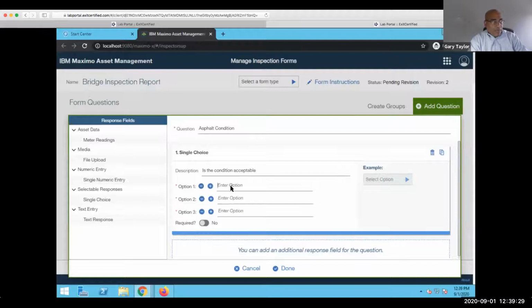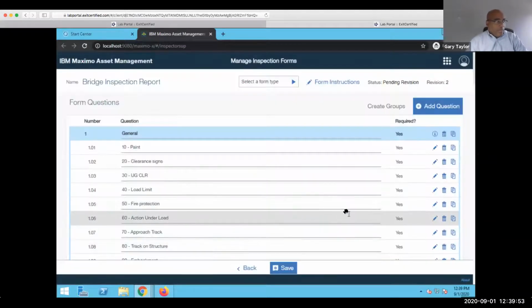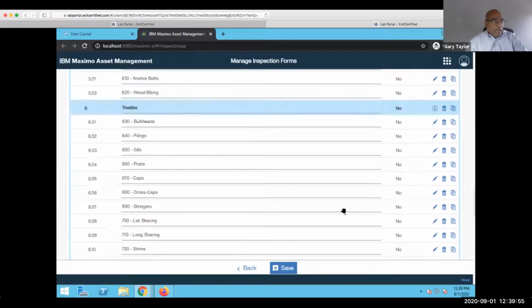If I want, I would say yes. And then my next option I could enter would be no. And then I could also say NA for not applicable. I can make this a required question. And then from there, I can click done, and that question will be added to the actual form.